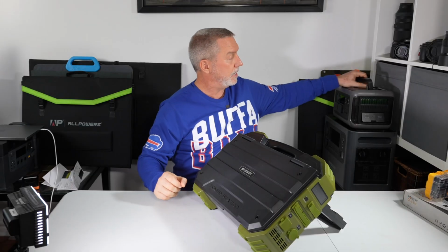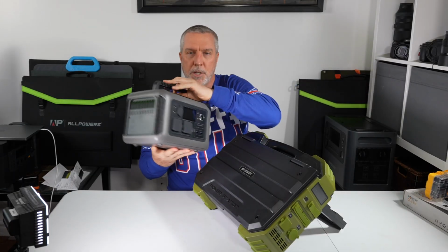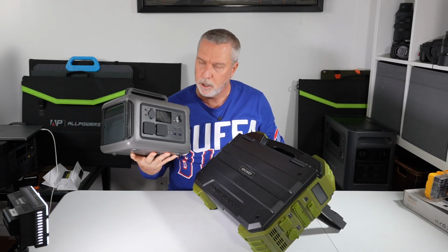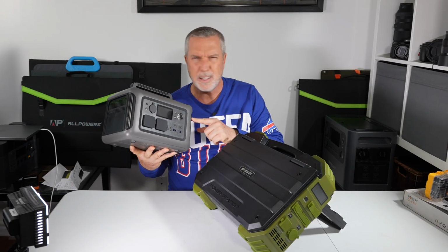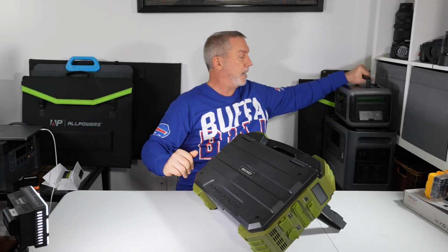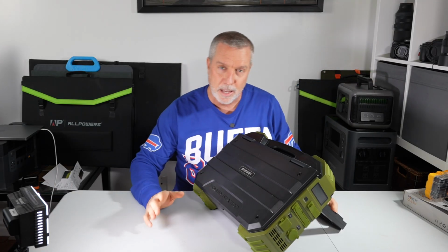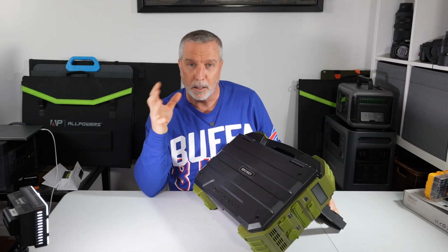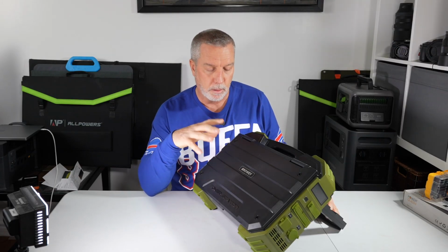It's not light. Here's an example. Here's a small solar generator. About the same output, 600 watts of inverter, but 268, if I'm going from memory, like 268 or 300 watt hours of battery. Most of the solar generators are like that, where they have an inverter that's probably almost twice the size of the watt hours of the batteries.